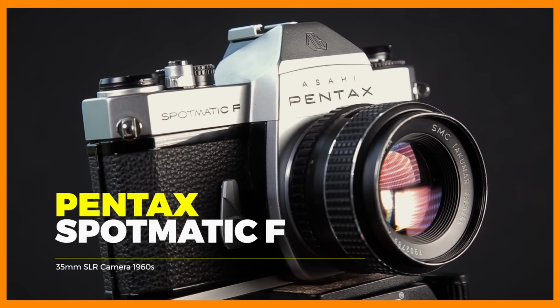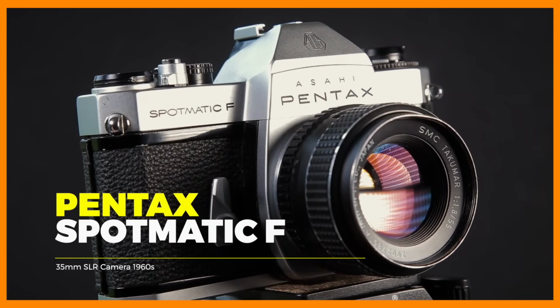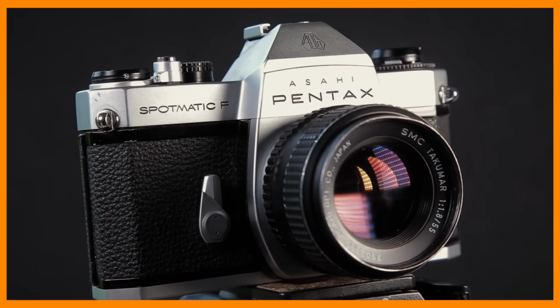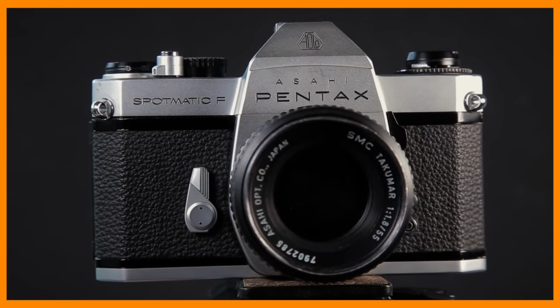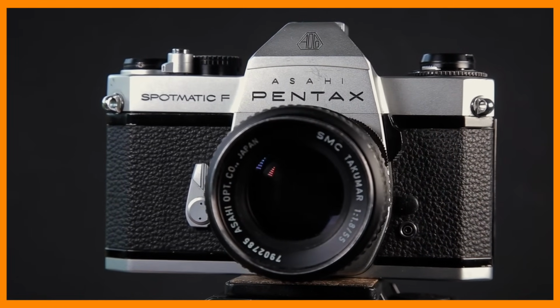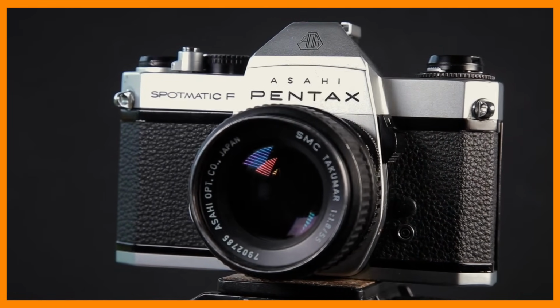And it's called Spotmatic because in 1964 Pentax introduced the through the lens metering system, and they made it spot metering, so that's why it was called Spotmatic. But a short time after that, they realised that spot metering wasn't really great to put inside these cameras, so they ended up changing it to centre weighted metering, but they still kept the name Spotmatic. It's because of the original metering system.